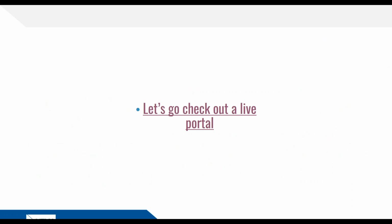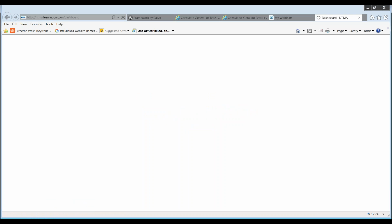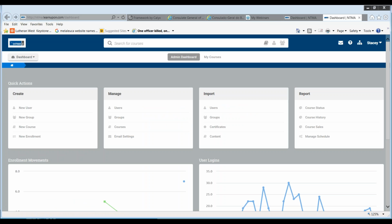So let's go check out what a live portal looks like. All right, so everyone right now is seeing the administrator dashboard. So whoever you designate within your chapter to run the portal will see this page. So as you can see, it's pretty user-friendly looking, very clean and simple.